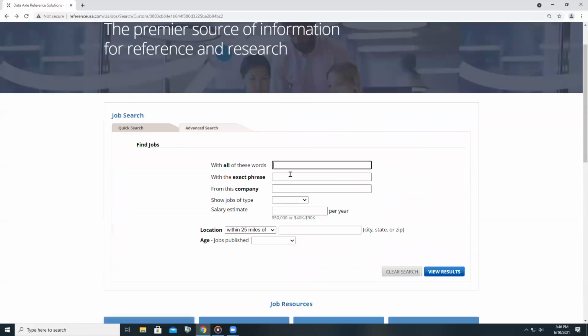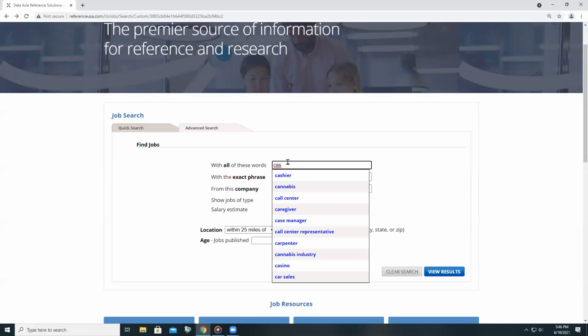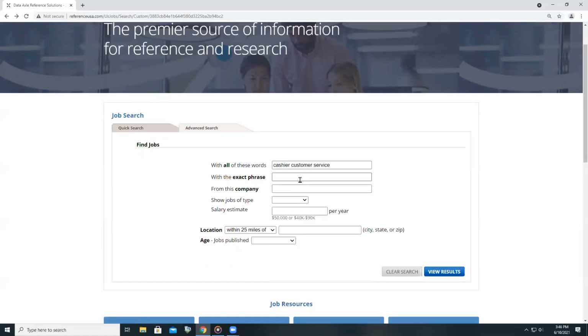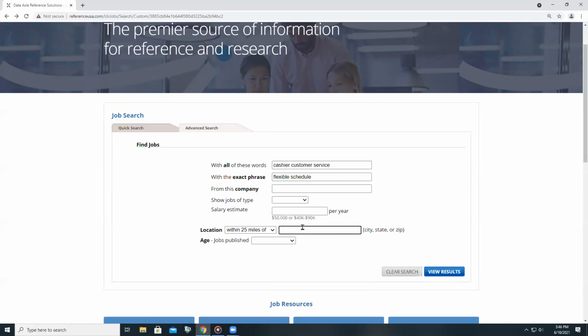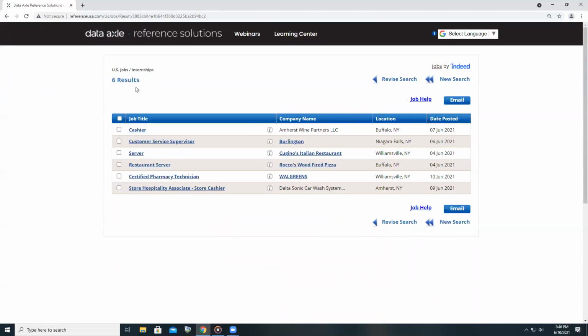Let's say we wanted to become a little more narrow. Let's say we wanted to, again, look for cashier positions. Cashier and customer service, we'll do that again. But we have a family, and knowing that we have lots of kids or family members to take care of, we need a flexible schedule. So we're going to look for flexible schedule and within 25 miles of Buffalo, New York, once again, and view the results. As you can see, it narrowed it to 6 results, which kind of narrows where we can work, but it shows that these certain employers are willing to, I thought it was notable enough to point out, that they offer a flexible schedule for their employees. So these are probably good places to go and start our job search.